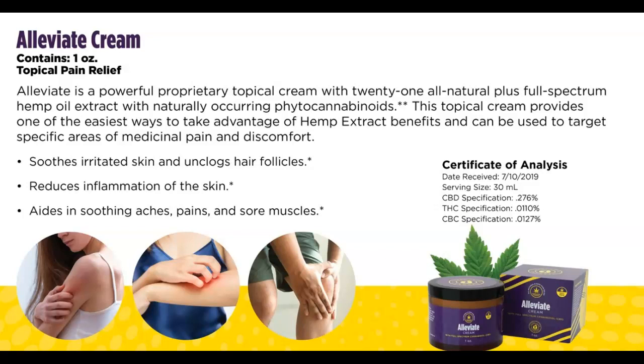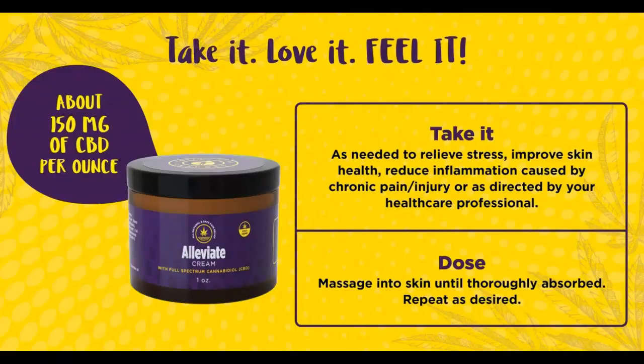This is it right here, okay? CBD, right, has 0.2.7, THC 0.110, and CBC, right? Remember, the CBC is also the receptors that we need. So if you have it, you can also put this on your head. I had a headache the other day, and I put it on the place that I had a headache, okay? And literally, it really alleviated the pain, okay?